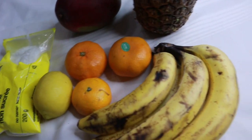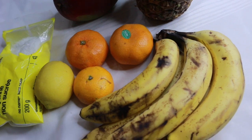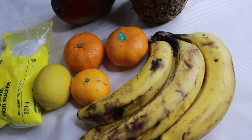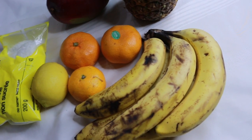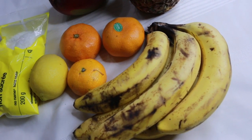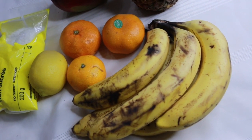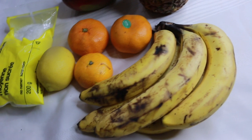So we're going to use this to prepare a tropical smoothie, and tropical smoothie is always enriched with vitamin C, which can protect your body from infections and protect you from antioxidants and even including cancer. So next slide, we get all this prepared.